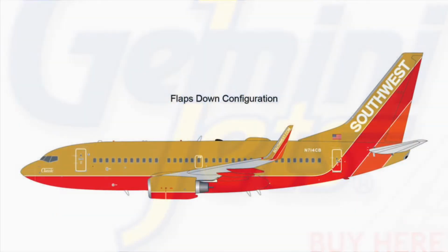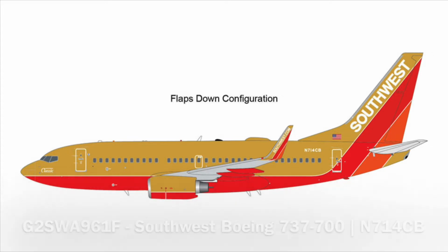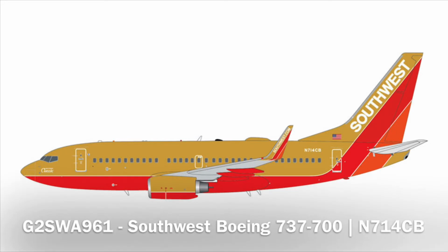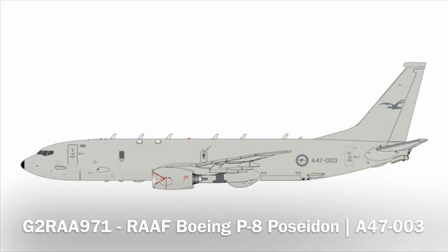First up, we have the Southwest Classic 737-700. This is with the flaps down configuration. So the flaps down 737s are making a return, so I assume the next one will be a regular release, and that it is. So not very bad. Hopefully that does satisfy the 1-200 collectors. I know a couple that were really wanting the Southwest Classic to be released in 1-200, so that's a welcome addition.